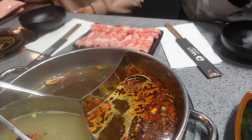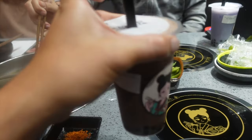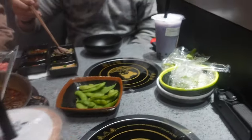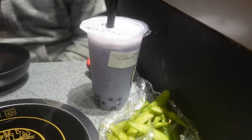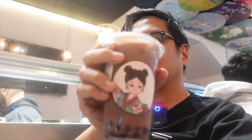Start mixing it. Chocolate milk bubble tea. Because you know me, chocolate's life. And I got taro. Nothing wrong with taro. That was my next choice. They didn't have chocolate. I haven't had it.